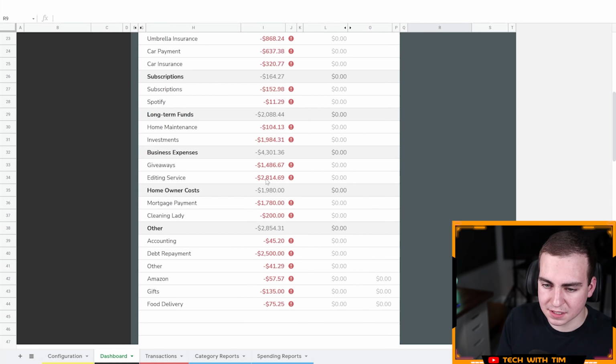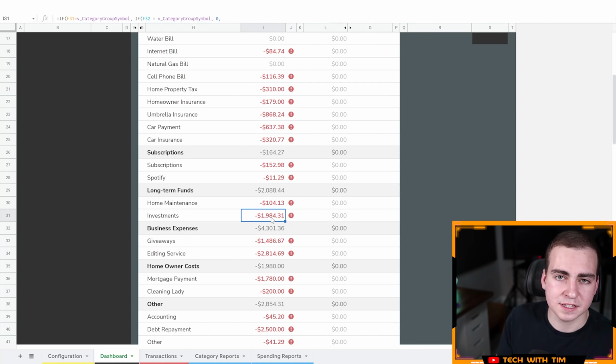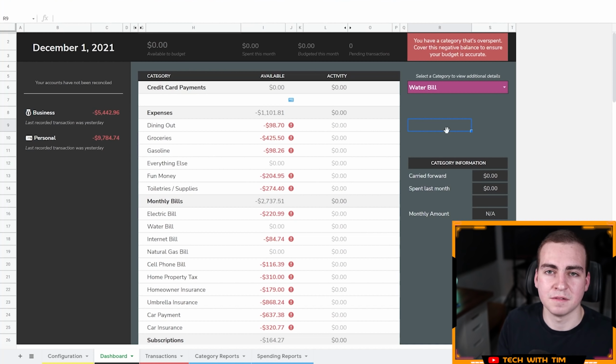Then we have things like the debt repayment, right? Now, I have to do that. That's what actually allowed me to buy this house. So that'll be done soon. Then what else do I have that's large? The giveaways. This is a one-time thing. I'm probably not going to do that next month. Then I have editing service, $2,800. Investments, $2,000. I guess I could reduce that, but this isn't really money lost. This is invested in the market. And yeah, a lot of these other expenses are kind of just small random things that are conveniences to me and that I'm probably not going to end up cutting out.